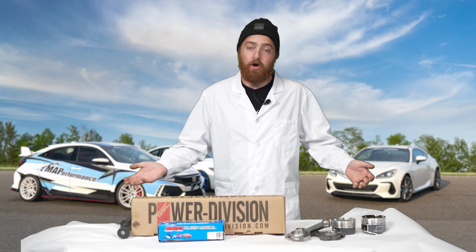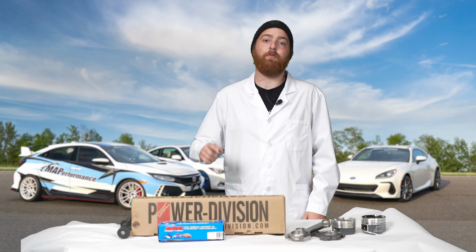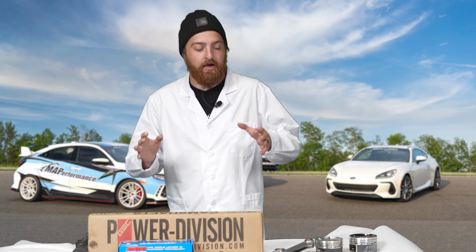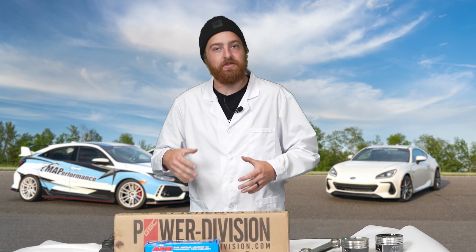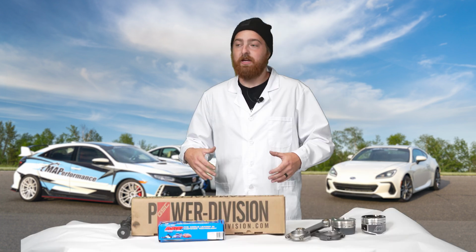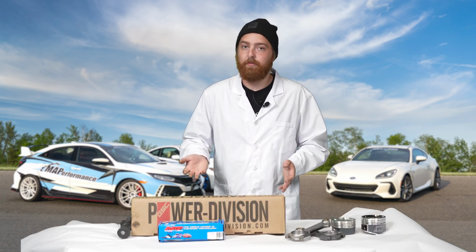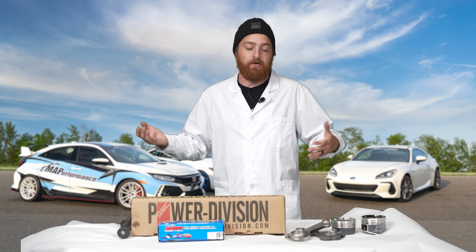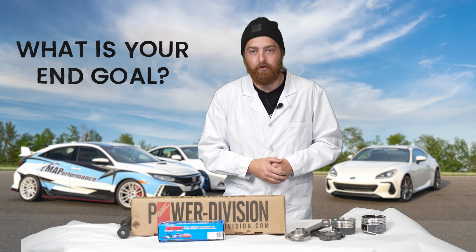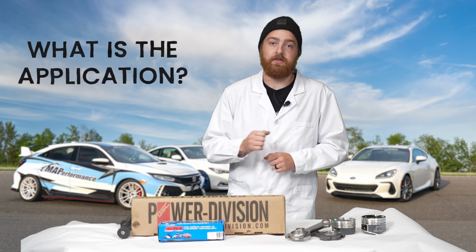With all of these parts, when we're talking engine internals, there's one thing I'm going to hammer home to you. A lot of this stuff is very application specific. There's not really a good one size fits all when we talk about upgrading internals. That's not to say these don't cross over a little bit, but to maximize power and strength, you have to think about what your end goal is and what application you're going to be using this engine for.